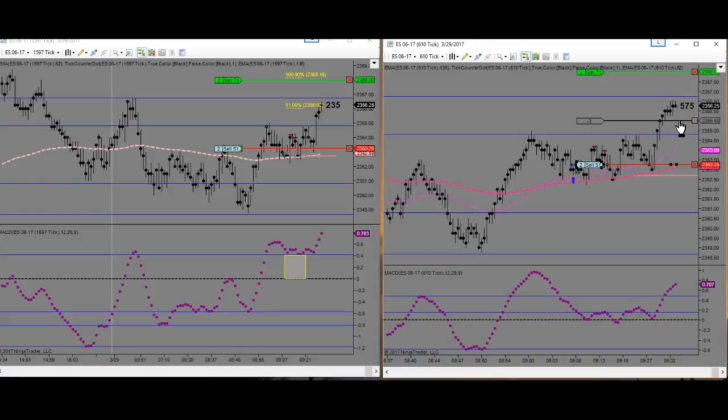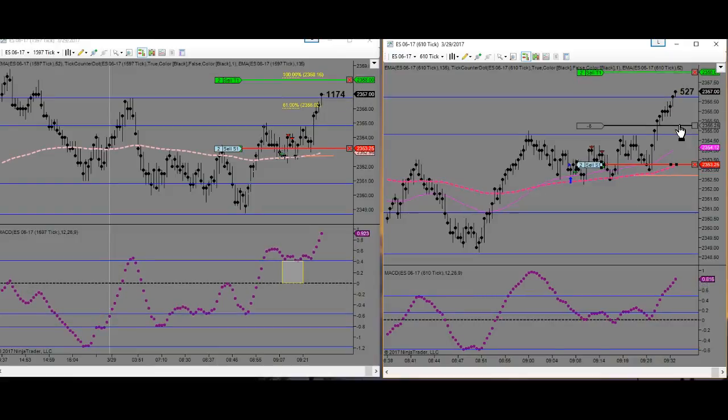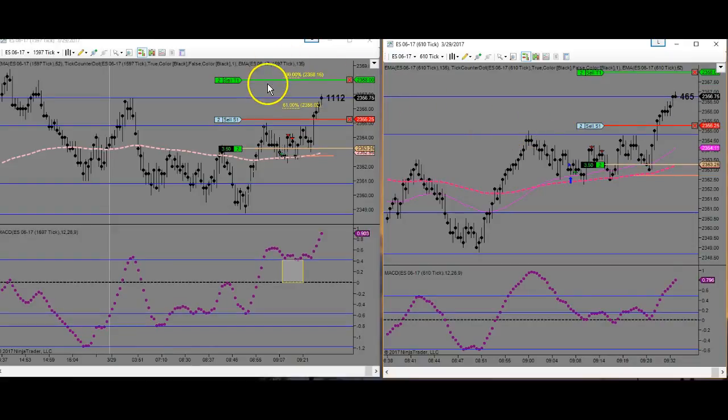So 2 behind here, 1, 2. I'm going to wait till it pushes up. Lots of strength up in both the MACDs. There we go.